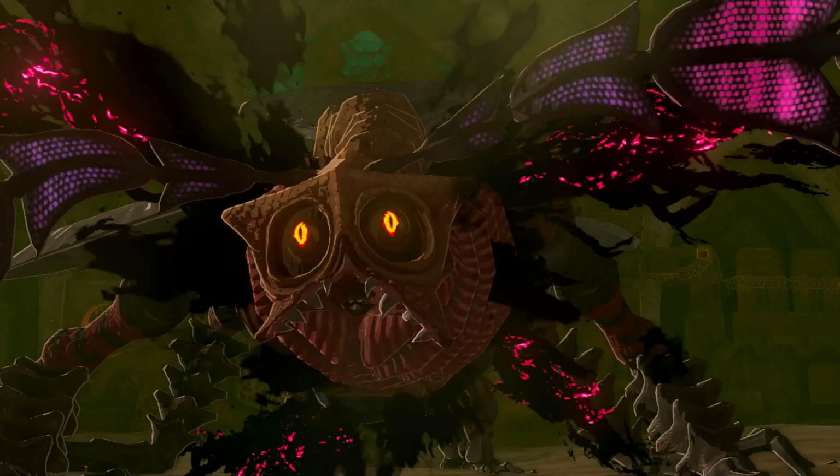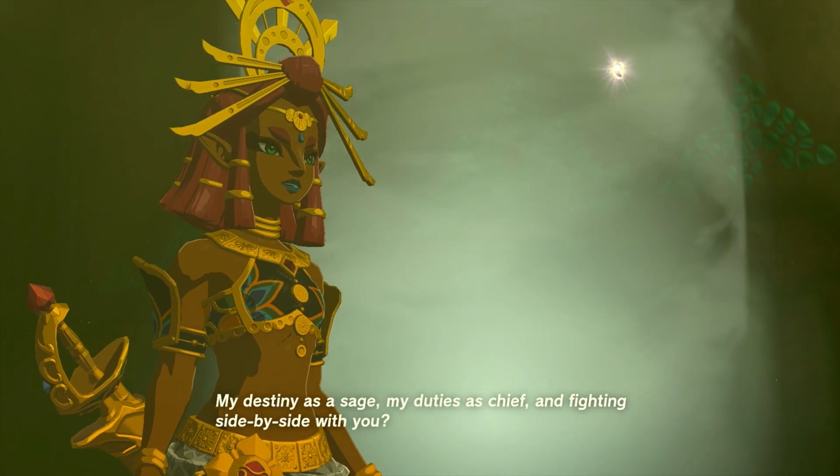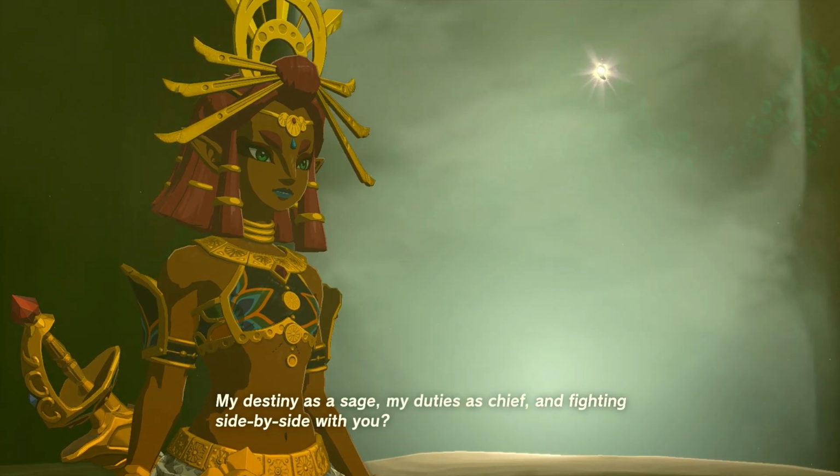Once you've taken her out, then it's time to collect the heart container, and after a cutscene you're going to get Riju's ability for using out there in Hyrule on your adventures.